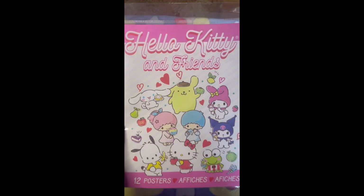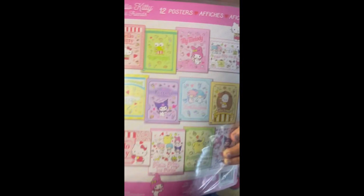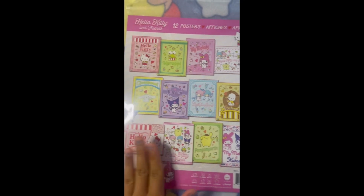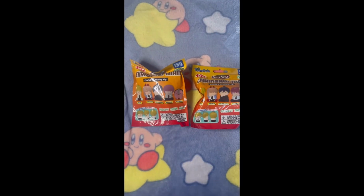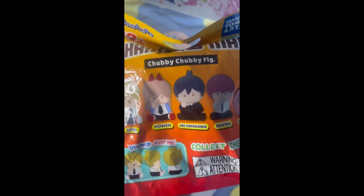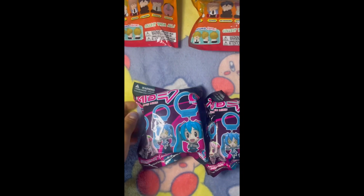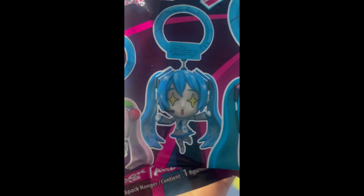This is the first thing that I got. It's these Hello Kitty and Friends posters, and these are the posters that you can get. I was too excited, so some of them are already on my wall. And then I had to grab two of these Chainsaw Man chubby figures. Look how cute. And of course, I had to grab the Miku blind bags. I really want the Sakura Miku or the snow one.